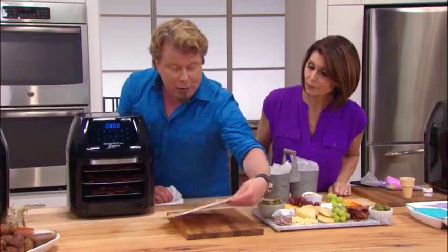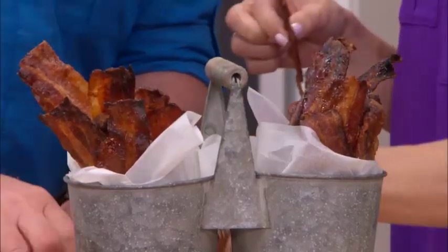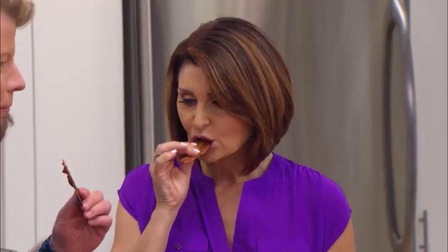Now, I would take this rack and pop it right in. I walk away. It turns off by itself. I don't have to babysit. Best part. When it is done, tell me what you think. Try it. It's like candy. It's candied bacon.